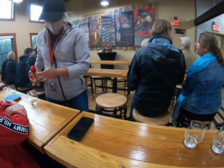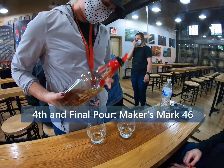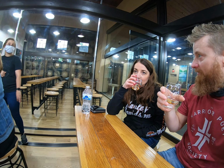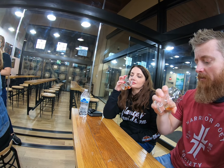Here comes the Maker's Mark 46. 46, the grand finale. All right, guys. Nose your 46. Can you tell the difference that the nine weeks will make? Yeah. So it's a little bit softer, sweeter, more refined. Maybe you get more of your vanillas with this. What do you guys think about the taste? It's easy to drink, right? Now, it has great balance, so it gets towards the back of your palate, then it'll move forward and a much longer finish. Bolder flavor, a little bit more complex, but easier to drink.